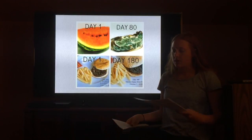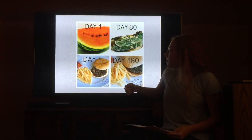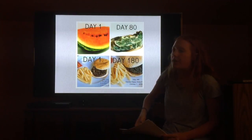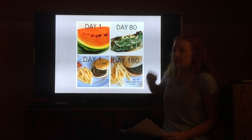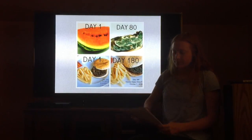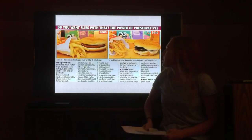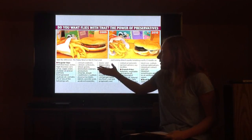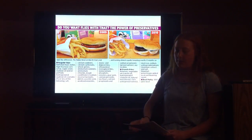This is a cool picture. This is a watermelon and a McDonald's cheeseburger and french fries. Day 1, day 80. You can just tell that with preservatives it looks exactly the same. Without, you cannot eat it. Again, another picture, just describing a McDonald's cheeseburger and all of the ingredients that I can barely pronounce, which isn't right in my opinion.